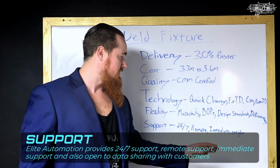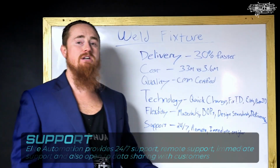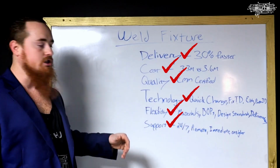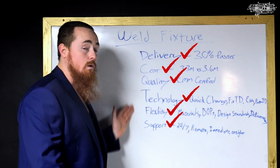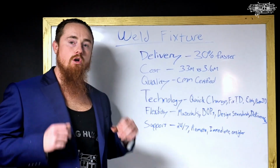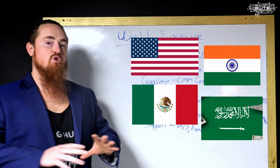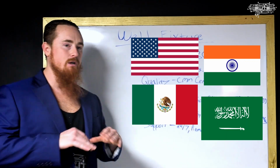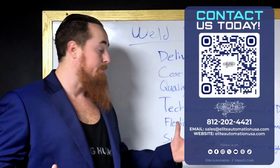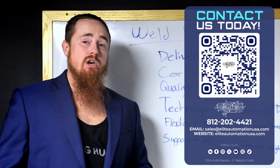All these different things just make it easier to troubleshoot and have the data for your piece of equipment. And again, we're crushing it in the delivery, we're crushing it in cost, we're crushing it in quality. Actually, all these things are what's making us one of the leaders in fixture deployments in the entire world. We also have a global presence. We're working out of India, Mexico, Saudi Arabia. So we're all over the place and we're growing. We continue to be in every single region of the world at some point, and I'm happy to partner with you guys and grow in our deployments and execute on our deliverables together.